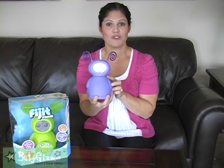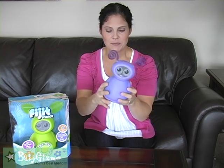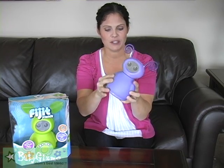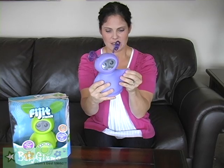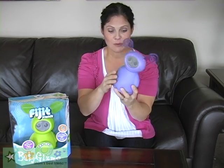Now, not sure if Willa is a girl or a boy. I'm going to go ahead and say girl because she's purple. I don't know. We couldn't figure out the purple Teletubby if she was a girl or boy either. So let's just say Willa's a girl. Okay. So the head of Willa, it's plastic. It's hard plastic. Now the body, this is what's a little bit different. It is this soft, squishable body, like a silicone material, which is fun.